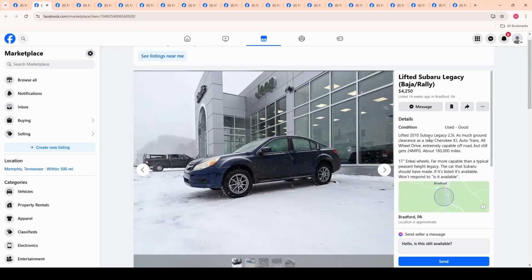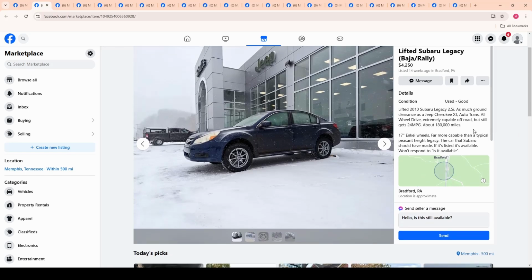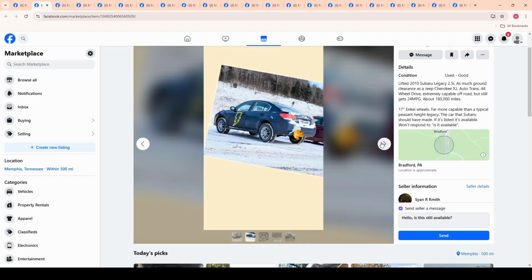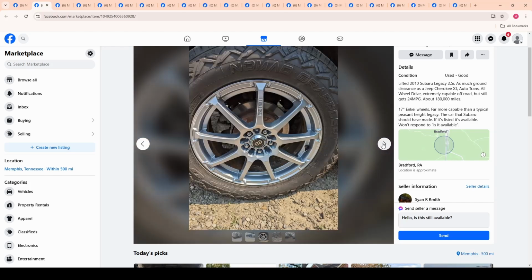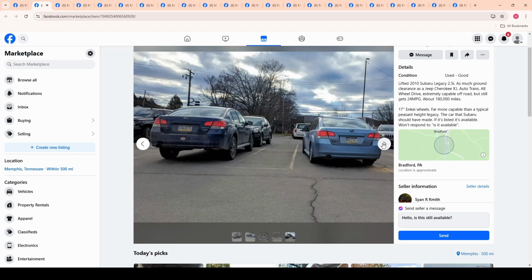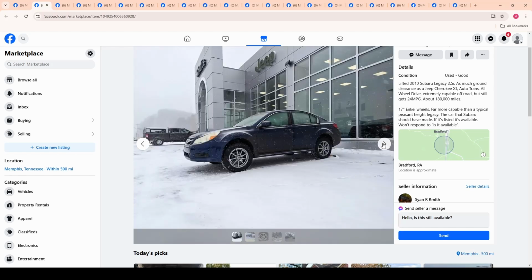This also is mine. No way, a lifted Subaru? Legacy Baja Rally. So I don't like Legacies to start with. And lifting it like that makes it look ridiculous. And that's basically the extent of my feelings. Also, you wanted more ground clearance for the snow. I feel like that off-road rally Legacy should be burned. What? That Legacy made it to 180,000 miles on the original engine so far.